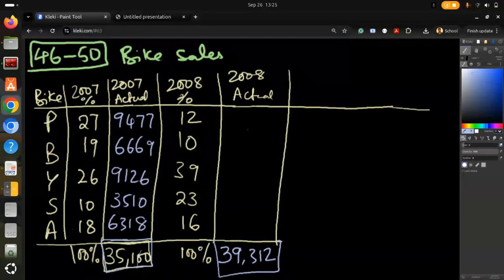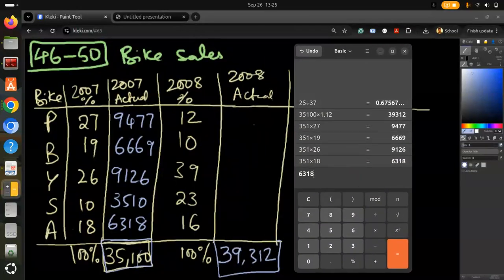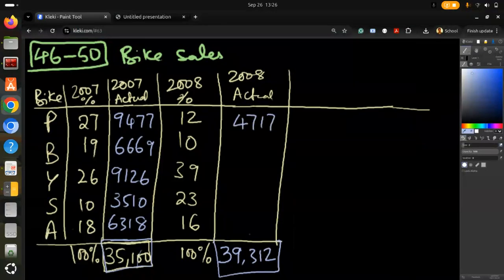Now let us also do the calculation for this. I'll move the calculator a little bit. Now 39312, here we cannot use the trick. So 39312 into 0.12, because 12% is 0.12. I'll round off to the nearest. So 4717 is the answer here. 10% of this will be 3931. Obviously, from this itself, I can see 10% rounded off.